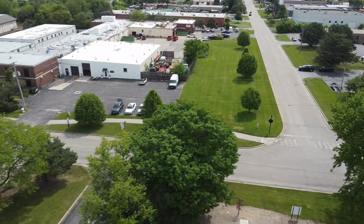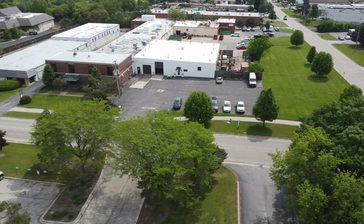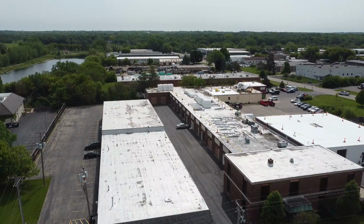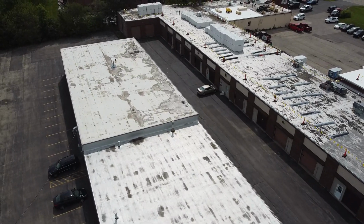There's nobody working on it right now today because it looks like it's going to be raining later today. But they will be done with the whole roof sometime soon. You'll see the two-story office building in the front, followed by the multi-tenant office building in the back. The two-story office building is being retrofitted now, and we are working on trying to find a tenant for that.